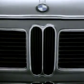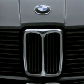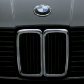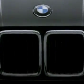Cast a glance back at the BMW vehicles and engines of the past, and let the BMW Museum show you that the future has already begun.